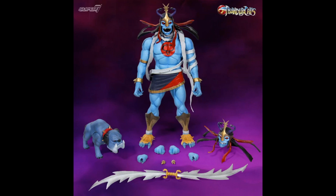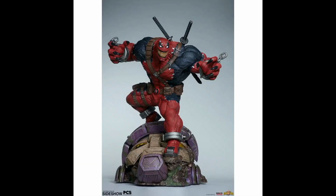Next up, we've got another statue that I found super cool. The price range on it is kind of crazy, but I'm sure there will be collectors that will jump on this. It's a combination of Venom and Deadpool. It's Venompool, from the Marvel Contest of Champions. It's the Venompool statue from Pop Culture Shock Collectibles. The statue's going to run about 40 inches tall and carry a $2,500 price tag. So an amazing statue, but a pretty hefty price tag to go with it.